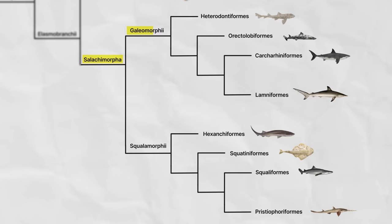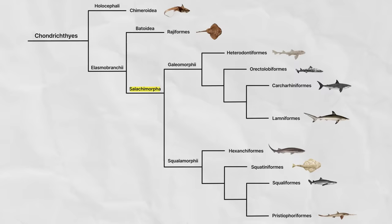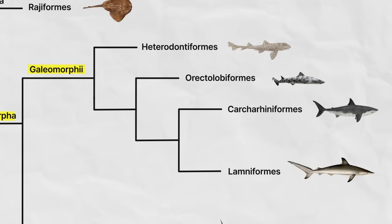The sharks comprise the clade Selachimorpha, which itself is divided into 2 major clades, Galeomorphii and Squalomorphii. The vast majority of all of the sharks you have ever seen before fall into the Galeomorphii, with the Squalomorphii being made up mostly of sharks that are weird as heck.